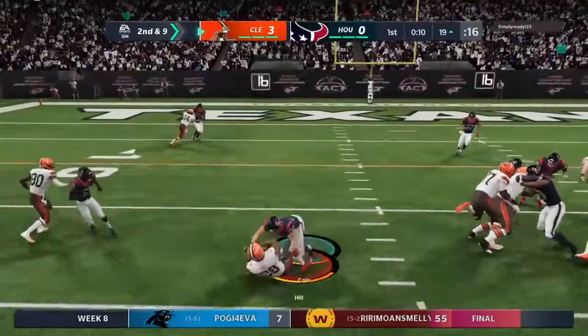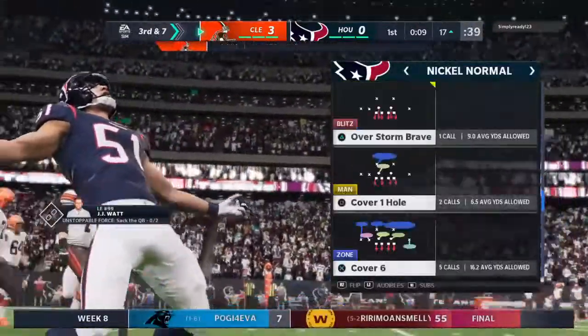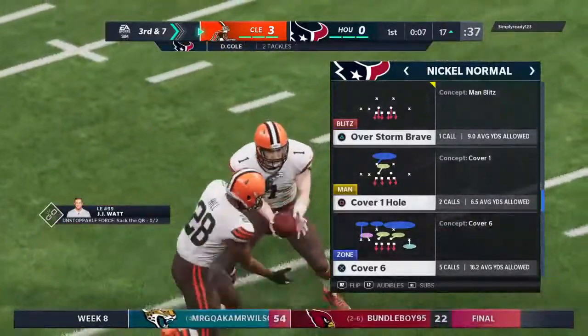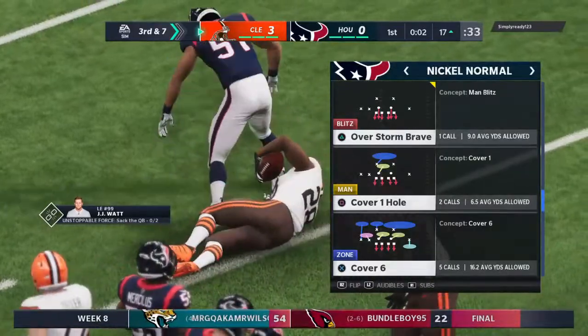From the shotgun now, here's an inside give. He'll pick up only a yard there, and it'll leave him with a 3rd and 7. Down at the 17-yard line. It's a gain of a yard, and it's 3rd down.